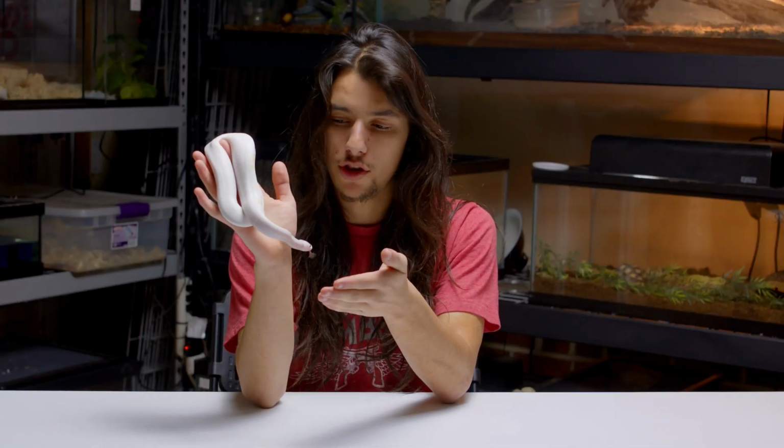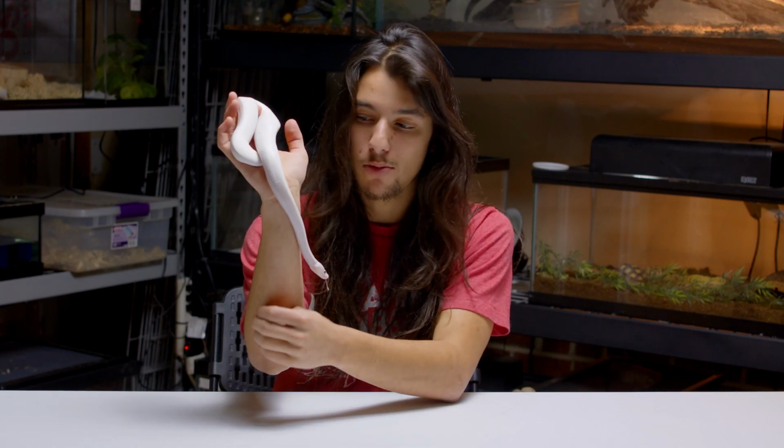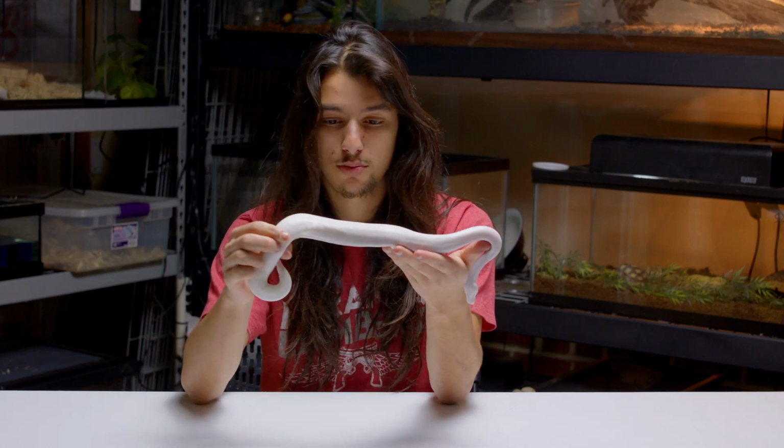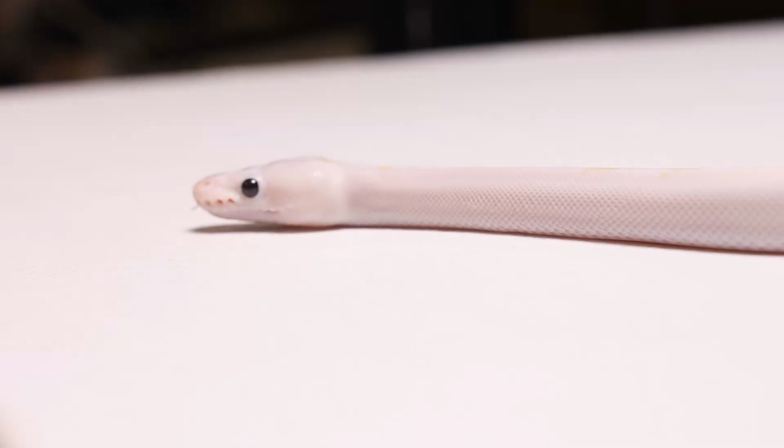As you can see, this animal is still pretty small. He's under a year old. This is a July 2019 animal. He's been a fantastic eater so far. He's already on adult mice, which is pretty great. And he's just doing really phenomenal.